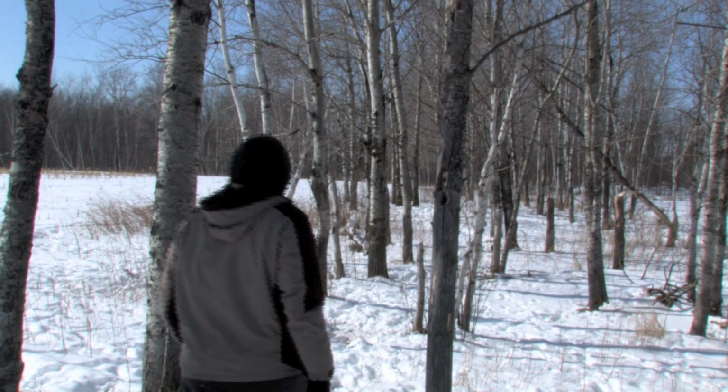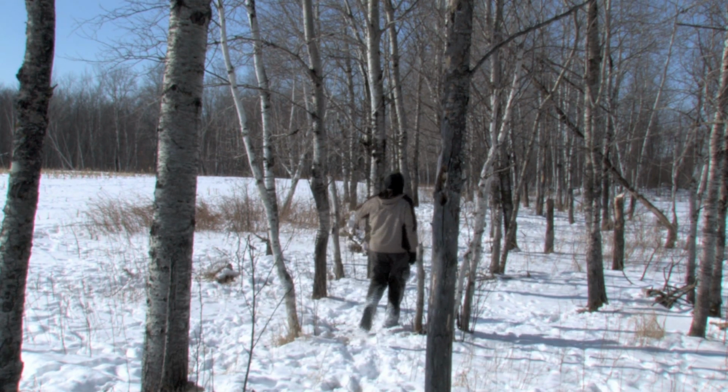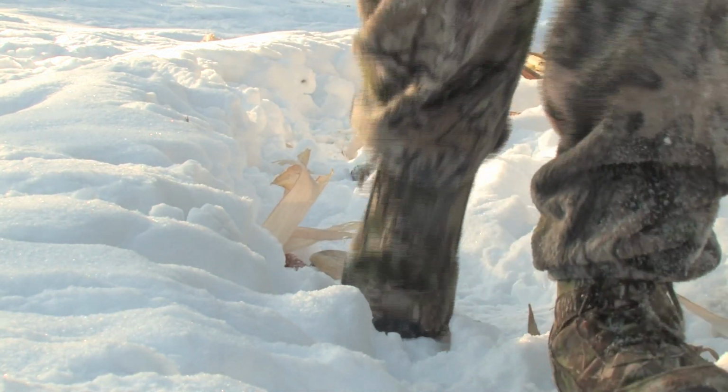For sure you get what you put into it. Sure, it looks like these sheds are just laying everywhere, but in reality, the miles we put on to find them, or maybe not find them, is staggering. All you can do is enjoy your time out there and hope you can find it before the snow buries them.